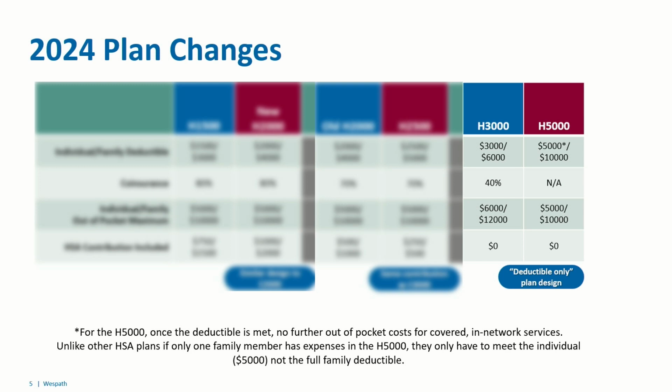That means that the coinsurance changes on this Bronze offering for next year as well. The H3000 has a 40% coinsurance that the plan pays once the deductible is met. In the H5000, it says NA here, but it could easily also say 100% because once you meet the deductible, the plan pays 100% because you've met your out-of-pocket max. And then similar to the H3000 today, the H5000 will also not have built-in account funding.